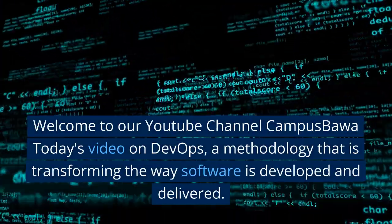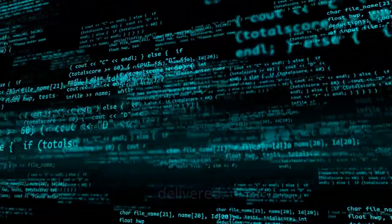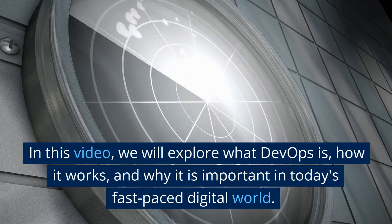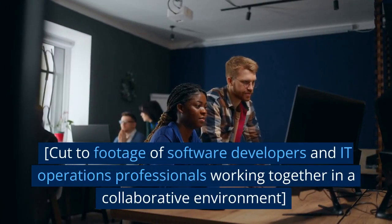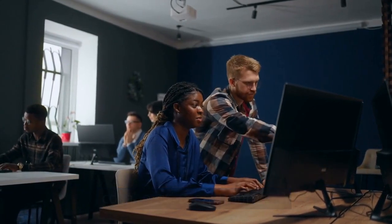Today's video on DevOps, a methodology that is transforming the way software is developed and delivered. In this video, we will explore what DevOps is, how it works, and why it is important in today's fast-paced digital world. Cut to footage of software developers and IT operations professionals working together in a collaborative environment.